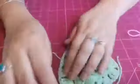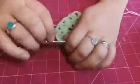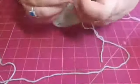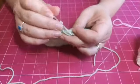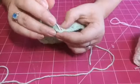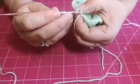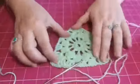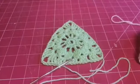All right, so, and then I'm going to slip stitch into this top stitch here. Okay, so I'm going to just into that top stitch there, like that. Push my... I'm really struggling today to get my fingers to work properly. There we go. And slip stitch into there. Okay, and there we've now turned that circle into a triangle.